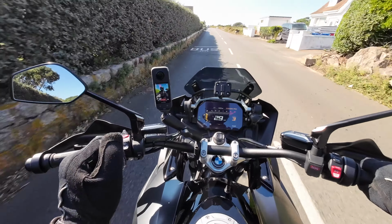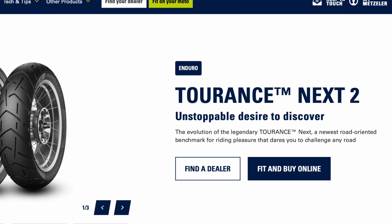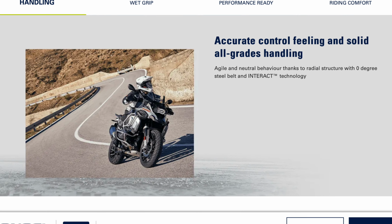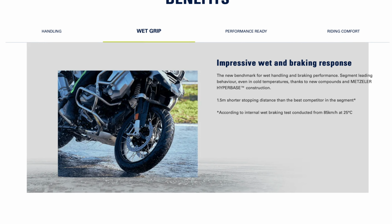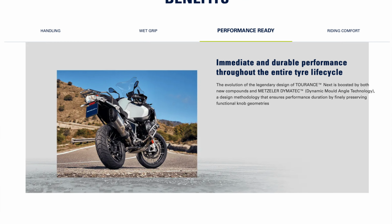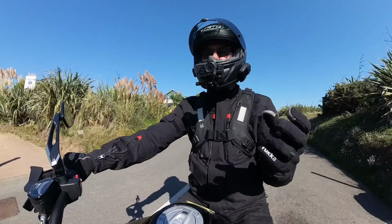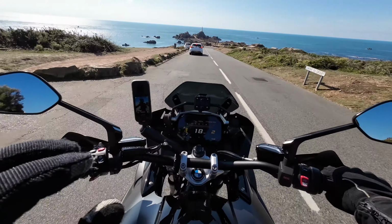So let's just quickly talk about the Next 2. They were launched in 2022, so that's last year, and they're the 4th generation of the Tourance tyre, and basically they've been improved over the previous generation. They're a little bit stiffer to make the tyre more stable at all lean angles. And then they've added some more silica, changed the groove pattern or something like that, so they're getting, I think, about 10% better wet weather performance. So they are a really good tyre. I haven't actually read a bad review on these tyres.